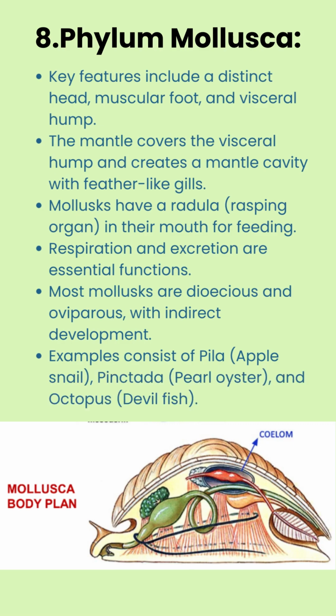Respiration and excretion are essential functions. Most mollusks are dioecious and oviparous, with indirect development. Examples consist of pila (apple snail), pinctada (pearl oyster), and octopus (devilfish).